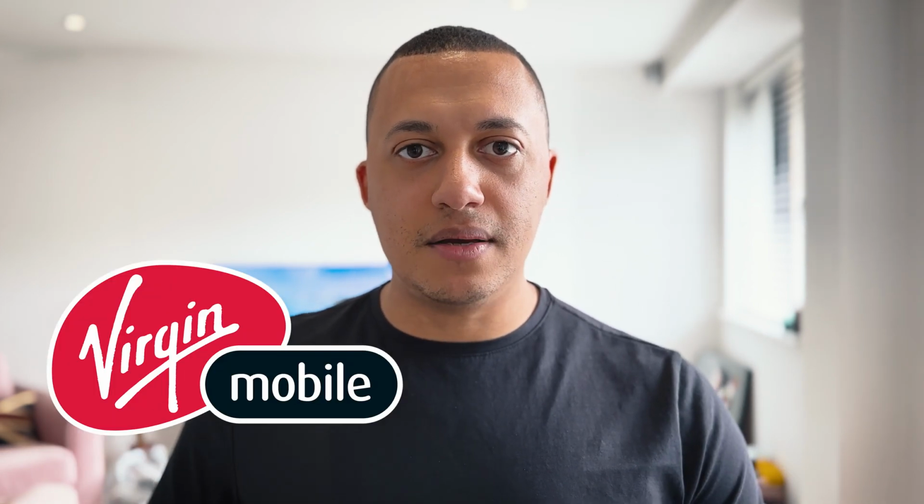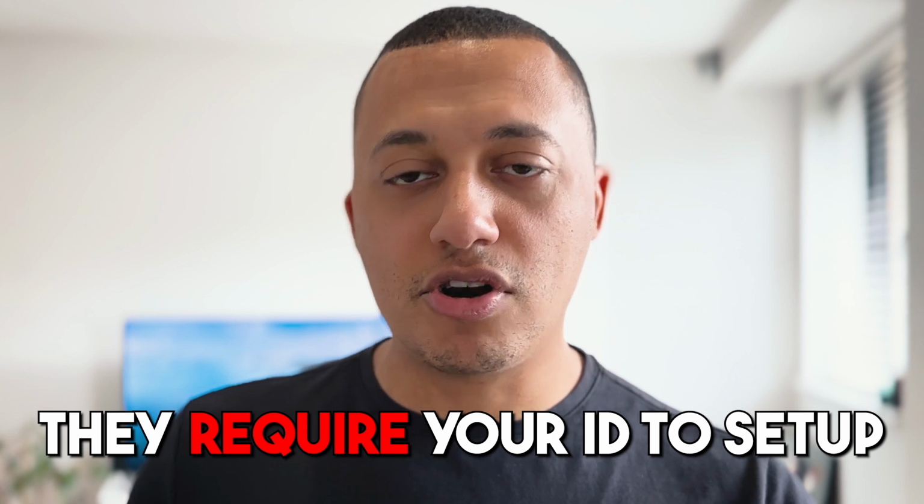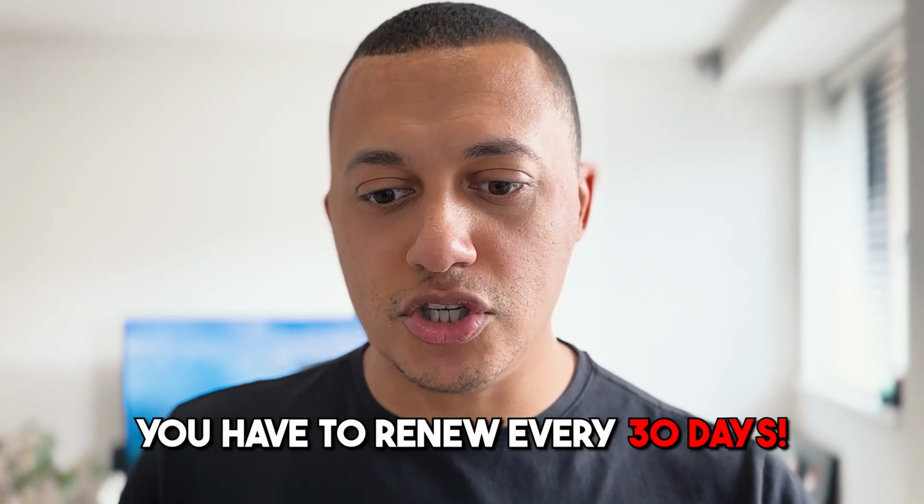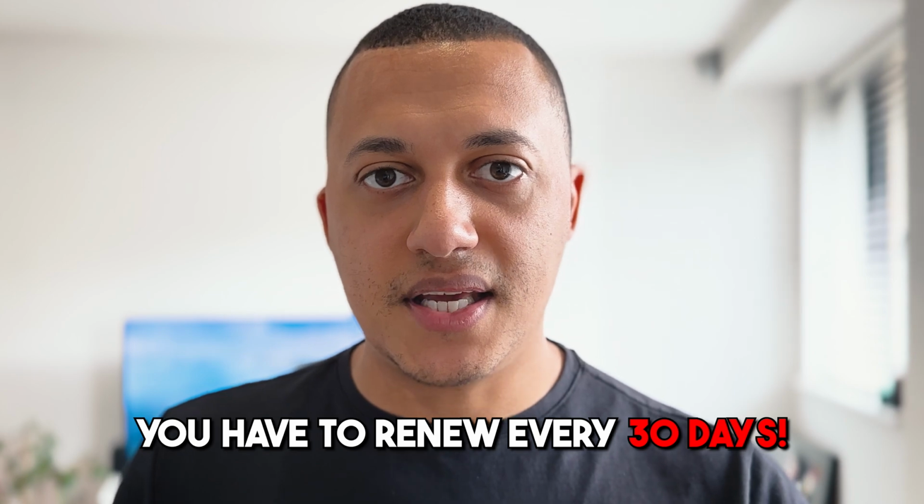If you want to get a phone SIM, Virgin's really popular. You can do it at the airport and get it set up and put on your phone. They do require your ID, however, so if you're given your passport, fine. What I didn't realize is they only give you 30 days, which you have to renew every 30 days to keep the number active. What I should have done before I left, which I didn't realize, when I got back to the UK, I then had a notification on my phone a few days later saying that I need to upload my documents again to verify.